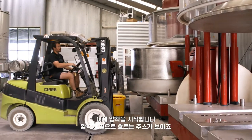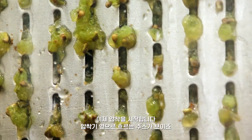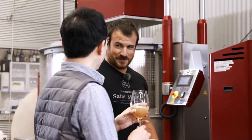So now we're starting to press. You can see the plate going down. Okay. And you see the juice running on the side of the basket press. The taste. Okay. Fresh. Yes.